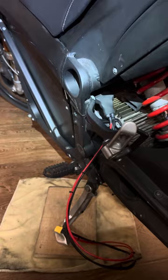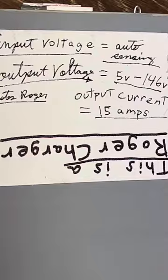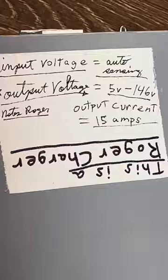Even the old ones, like this one, is considered an older model, but look at how versatile it is. I don't know if you can hear me right now because that fan's kind of loud. But this one is 5 volts to 146 volts, up to 15 amps. These newer ones can go, this one can go 40 amps. That's a lot of power.